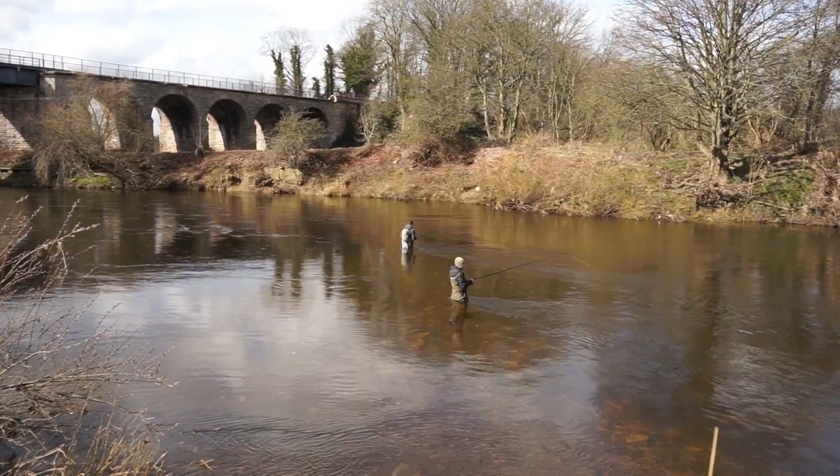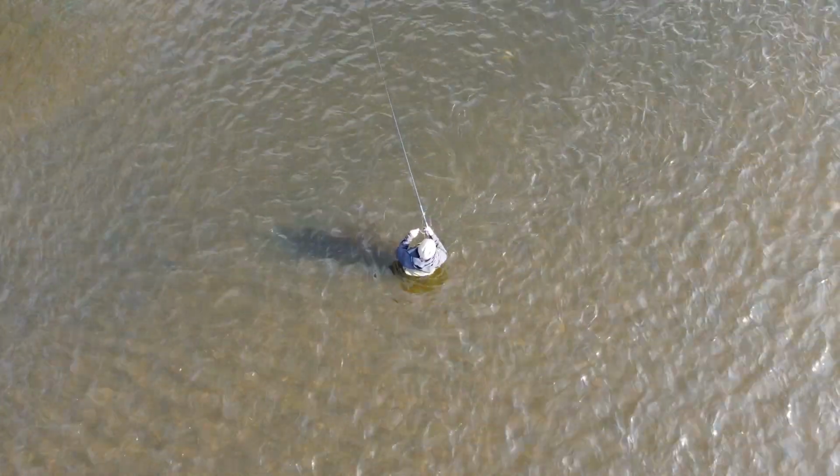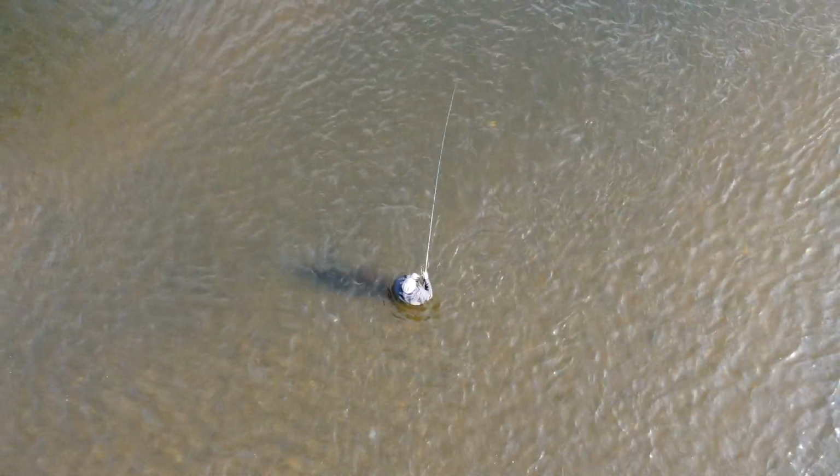No more fish for us that day, but we weren't bothered. We had a great session. It was a great way to end the coarse fishing season.